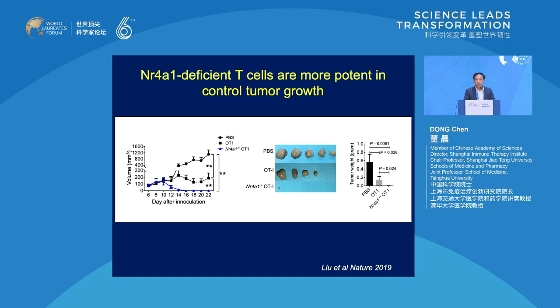in 2019, side by side with our paper, there was a paper from Anjana Rao's group from San Diego. They also found NR4A1 expression to go up in the CAR T cell model. Also, they found that knocking out NR4A1 and the related NR4A2 and NR4A3 also benefited the tumor control, especially in solid tumor models.